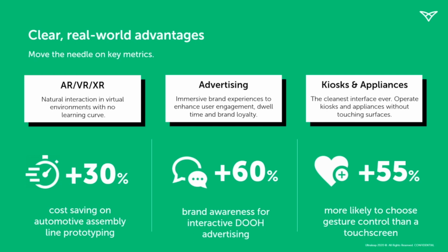In this slide, we have 3 scores based on 3 tests that we did in 3 very different segments. AR, VR, XR with the automotive assembly line, assembly prototypes. They reported a positive gain of 30% in cost savings. Within an advertising immersive brand experience, there was an improvement in user engagement, dwell time, and brand loyalty. They scored it at a plus 60%. And with the kiosk and appliance operator, they reported that 55% of their consumers are more likely to choose gesture control over a touch screen. So there are some very clear metrics associated with our technology, and we're constantly tracking this. It's a very important activity for us.